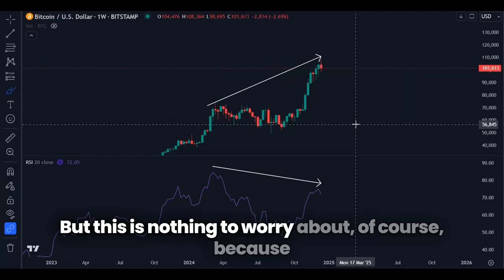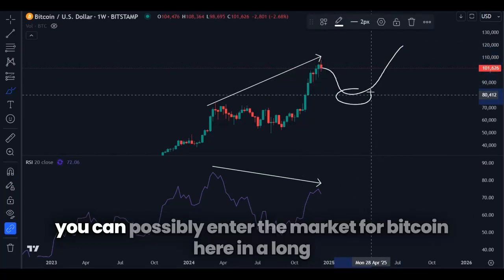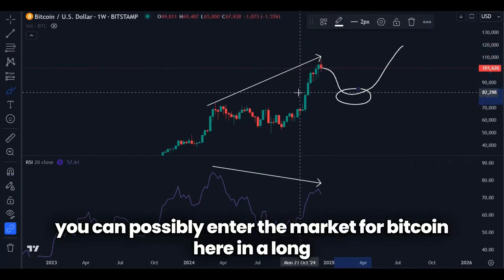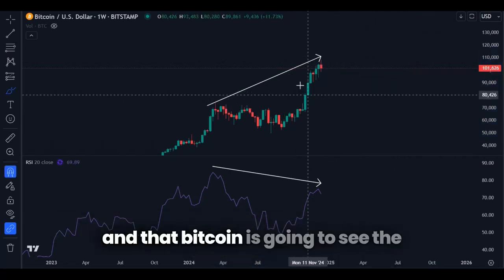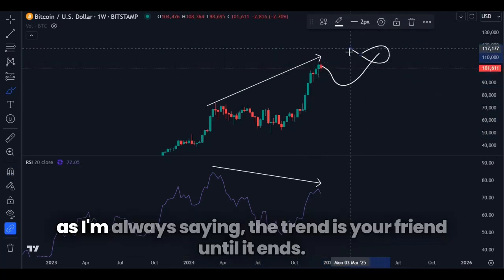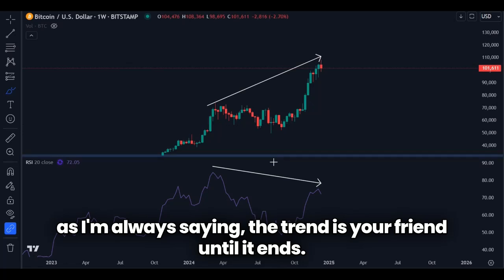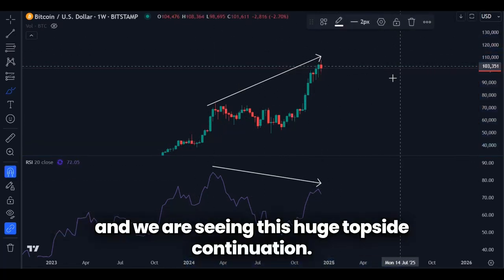But this is nothing to worry about, of course, because if we're going to see a huge correction for Bitcoin, you can possibly enter the market for Bitcoin again for the long term, and we're still going to create this higher low structure, and Bitcoin is going to see the continuation of the bullish momentum to the topside, because as I'm always saying, the trend is your friend until it ends. So for now, the trend is not ending, and we're seeing this huge topside continuation.